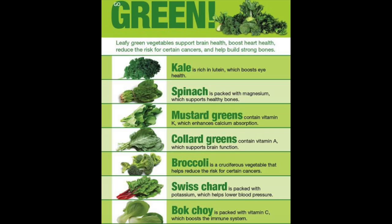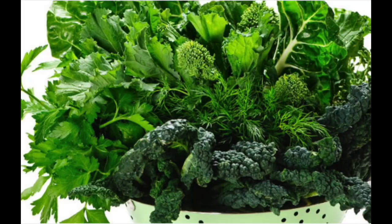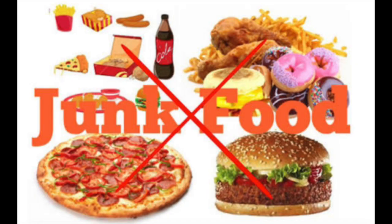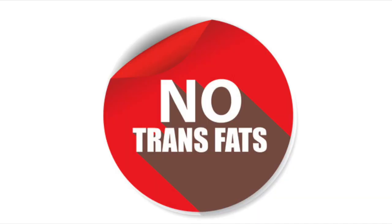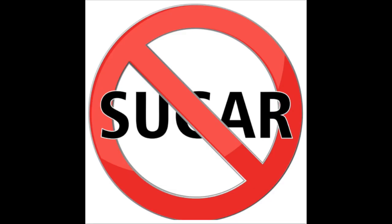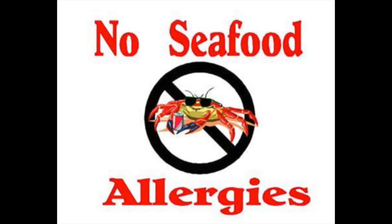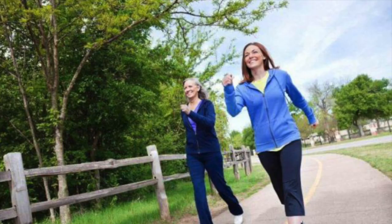The lung meridian is strongest between 7 and 9 a.m., so this is the ideal time for cardio exercise. Drink lots of green vegetable juices, including dark leafy green kale, cucumber, celery. Drink lots of water with lemon. Avoid fast food and junk food and hydrogenated fats. Avoid sugar, mango, taro root, wine, and seafood or other foods you may be sensitive to.